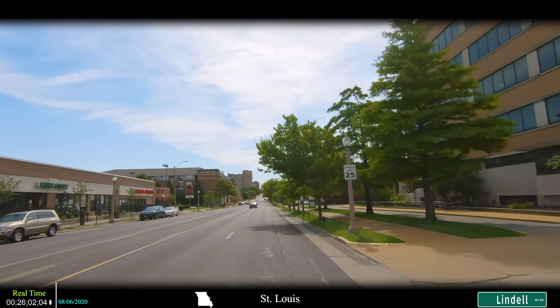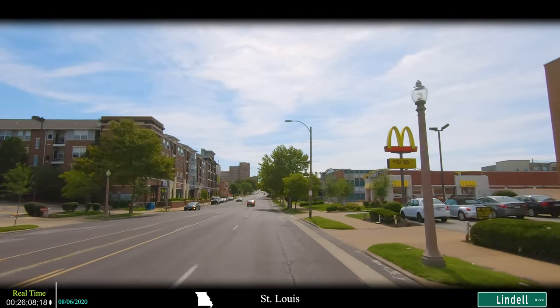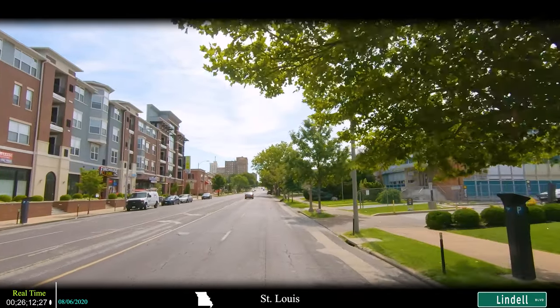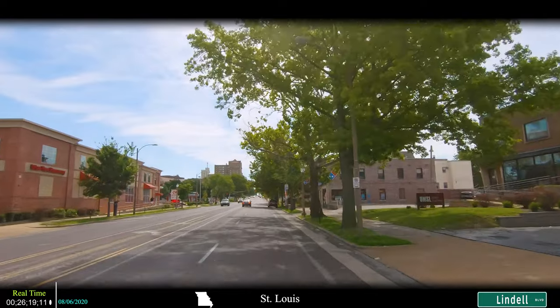Along this stretch of Lindell Boulevard, which turns into Olive Street a little bit later, you'll see many architectural gems and historic buildings that line the street. Plus, ahead on the right, you'll see a fountain at an intersection, and that's the campus of St. Louis University, which is a private Jesuit research school. Lots of successful business people went to school there.